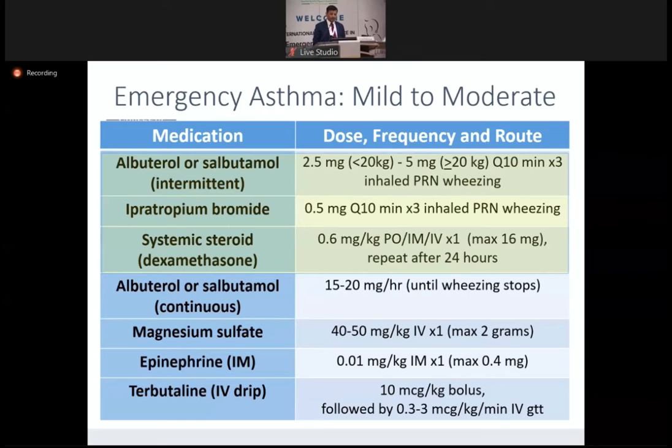And typically, even in the young child, we will start with a dose of 5 milligrams for the albuterol and for ipratropium 0.5 milligrams. We'll do this back to back every 10 to 15 minutes, up to 3 times. Most of the patients that we see in our practice, because the more minor patients get triaged to our on-site urgent care, when we see a child with acute asthma exacerbation, it's usually at least at moderate level, if not severe. In addition, I think it's important to also consider the use of systemic steroids.